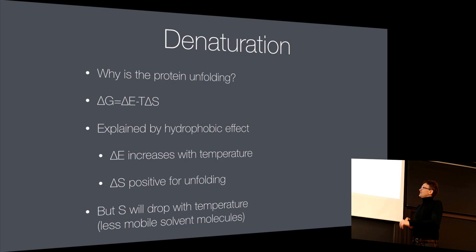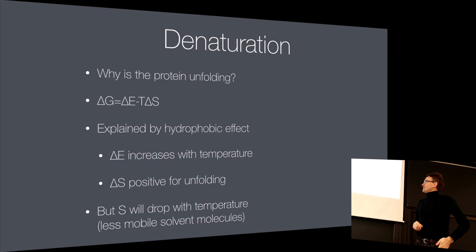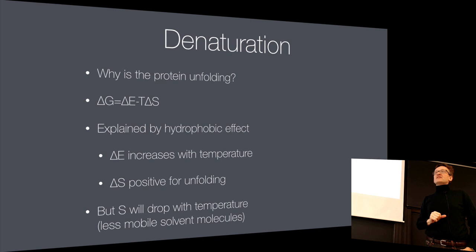And this is partly based on the hydrophobic effect. This delta E will increase when temperature goes up, while delta S will be positive when we unfold. The protein will be more disordered when we're unfolding it, right? So that makes sense, but then there is this complication that S will also drop with temperature. If you just look at that equation, what we expect is that if you boil a protein, it will certainly unfold. But at some point, if the temperature becomes low enough, the S part should start to go in the opposite direction. So what this equation is basically saying is that if you drop the temperature far enough, proteins should also unfold at very low temperature. So there should be a narrow regime.